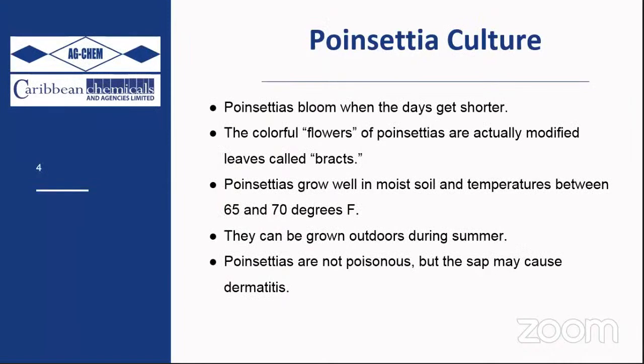So specifically though, poinsettias bloom when the days get shorter. So this is actually the time of year. When you have less than 12 hours total daylight, you'll see poinsettias start to bloom. And the colorful flowers, quote unquote, of the poinsettias are actually leaves, modified leaves called bracts. Poinsettias grow well in moist soil conditions, and temperatures typically between 65 and 70 degrees are ideal. So it's definitely a cooler time of the year for the best growth of your poinsettias.